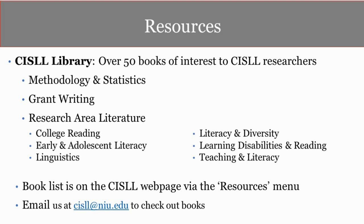And so on our webpage, you'll see that across the top it has its navigation menus, and there'll be one for resources. You can access our resources page through that, and there'll be a link to see the books that are available. If you're interested in checking any of these out, just simply send us an email, and we could arrange a time for you to pick up the book.